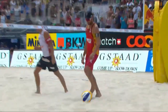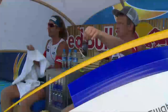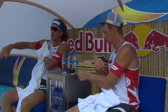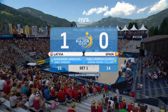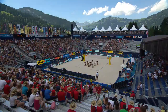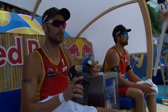Dane is impressive. Well, the problem is that Latvia really pressured Spain and put them in a bit of a predicament at times by playing good defense, by putting up a formidable block. But on top of that, we saw Spain cut a few balls that didn't even clear the net. That final play of the set hit right into the bottom of the net. So you add the unforced errors together with the earned points by Latvia, and you have a real decisive victory there in the first set.